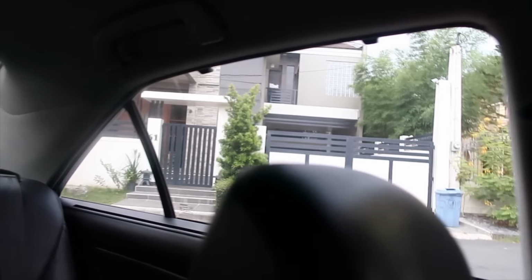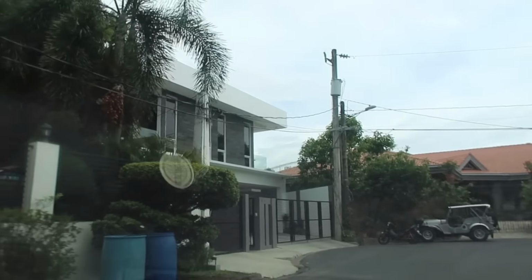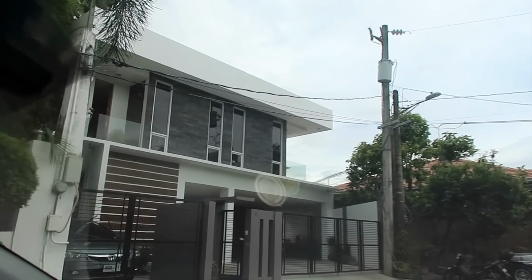Look at this Kapit Bahay, guys. This is my dream here at the back. You see? Grabe, marami budget. Sana all. Oh la la, look at the houses in here. Sana all.